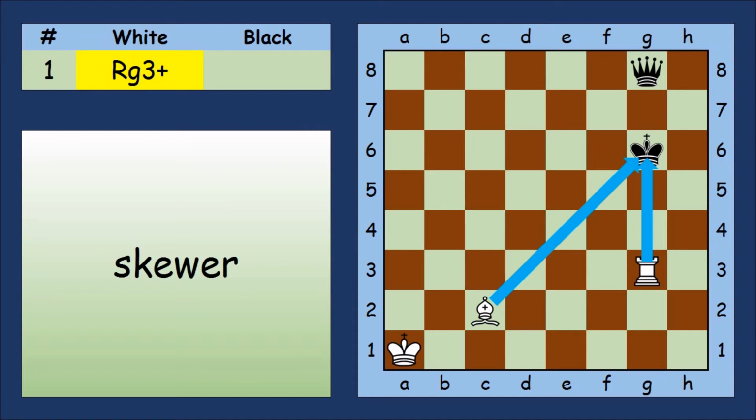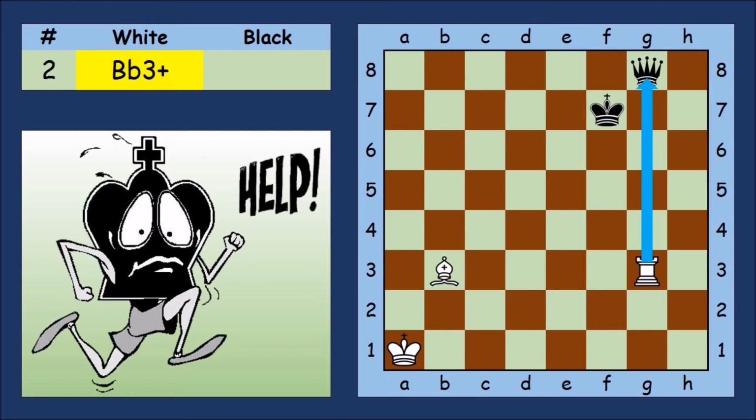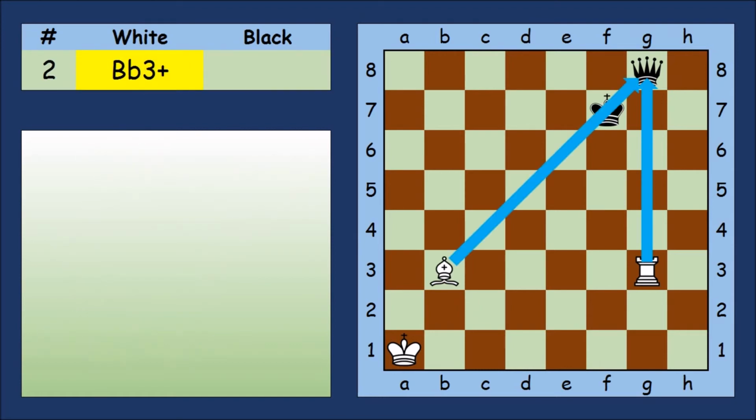There is one square that the black king can move to and defend the queen. Again, if the white rook takes the black queen, then the black king will take the white rook and the game is a draw. Can you see another skewer? Now when the king moves out of check, either of the white pieces will be able to take the black queen, defended by the other.